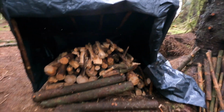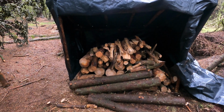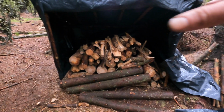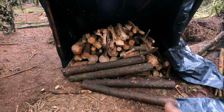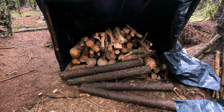So that's it there. We've made it a bit of a platform, a little platform on the bottom with some of our bigger bits of wood, and then just laid everything on. Still got loads of room there to fill up. We need to process stuff. The brown ones at the bottom are quite saturated, but I'm going to use them for something else.